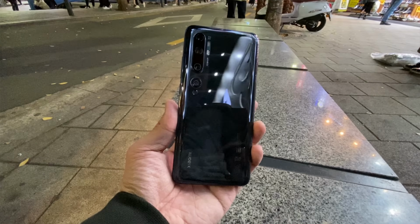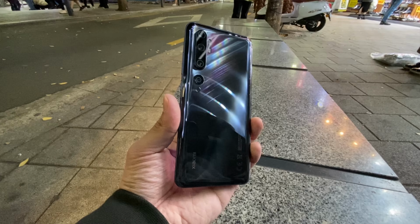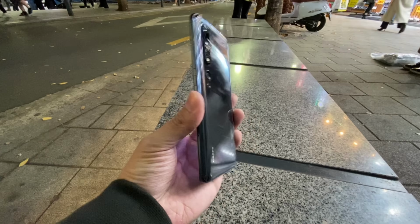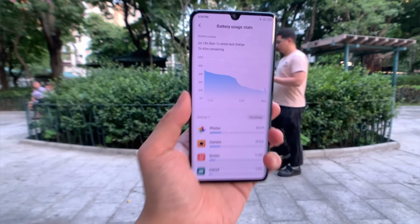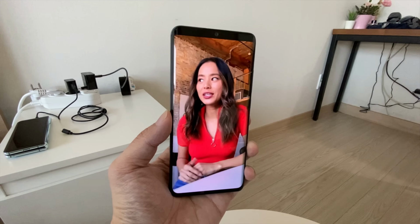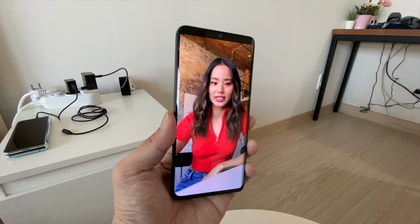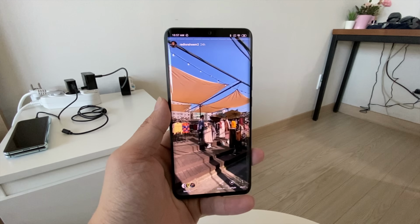So the other thing I want to talk about is battery. There's a 5065 milliamp hour battery inside, and yeah, it definitely has been lasting me all day in Seoul. Like walking around all day, taking a lot of pictures, a lot of videos, all of that. In terms of screen on time, I'm getting about 6.5 to 7 hours, so it's actually not that amazing, but I'm a very heavy user.